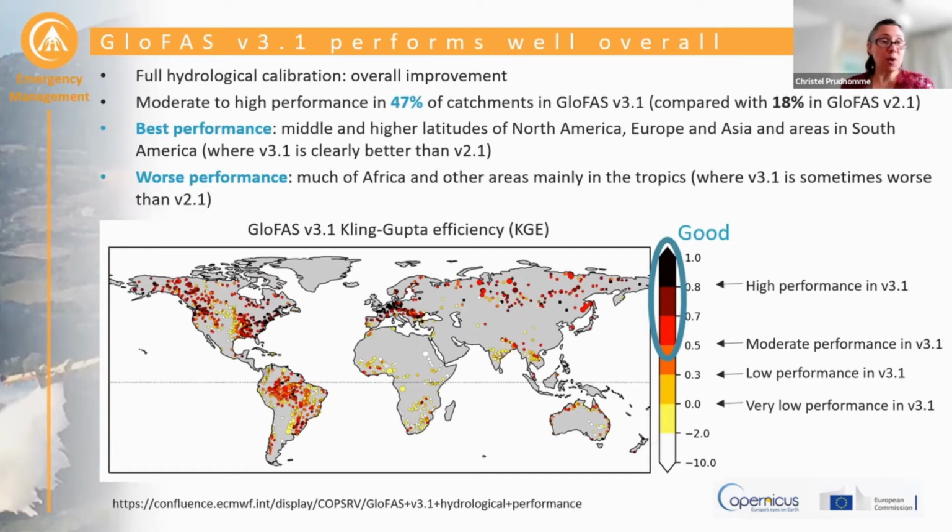So, how does that work in terms of hydrological modeling? I'm not going to go into a lot of detail. A lot of information is on the wiki pages, and I'm going to mention those next. But one metric very often used to evaluate hydrological modeling performance is the Kling-Gupta efficiency measure, and we use here the modified version. And this map shows you the distribution for areas where we had observations of those scores. And the darker the symbol, the better the hydrological modeling performance.